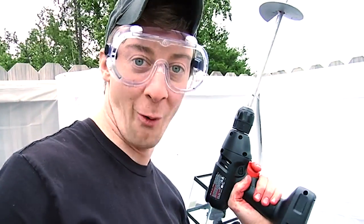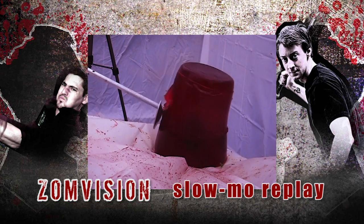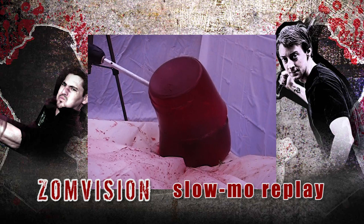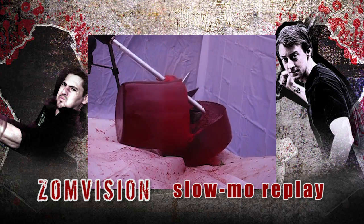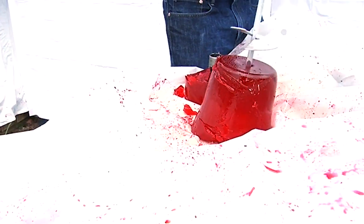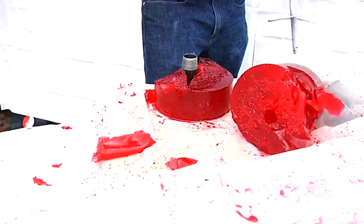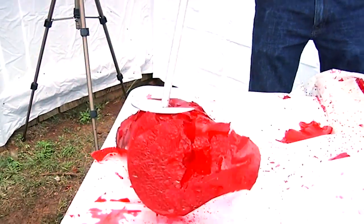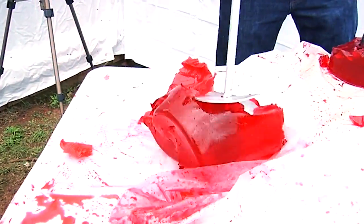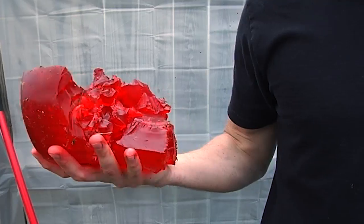Woo! Destroyed it, and quick! Oh yeah! Auged to the max. Okay, well what we found is the auger is actually fantastic for going into the more fleshy parts like the face or the neck. I'm really glad this thing worked.